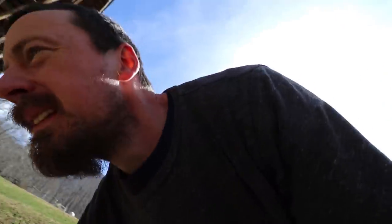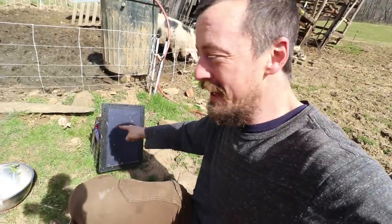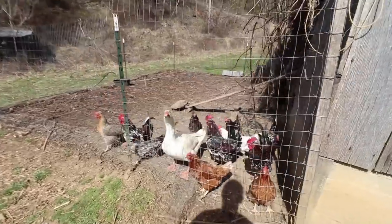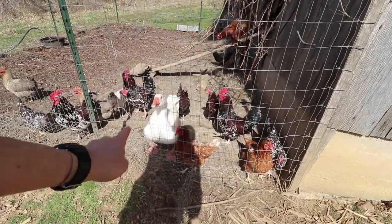Ooh, do you hear that fence popping? My solar chargers are back in the game. There's always a few weeks in the winter where it's cloudy and rainy and cold, and cold and no sun is trouble with solar chargers, but they're all back at 100%. We got through that bad period without any pig escapes. Thank God. These chickens are hungry, but I can't feed them yet.